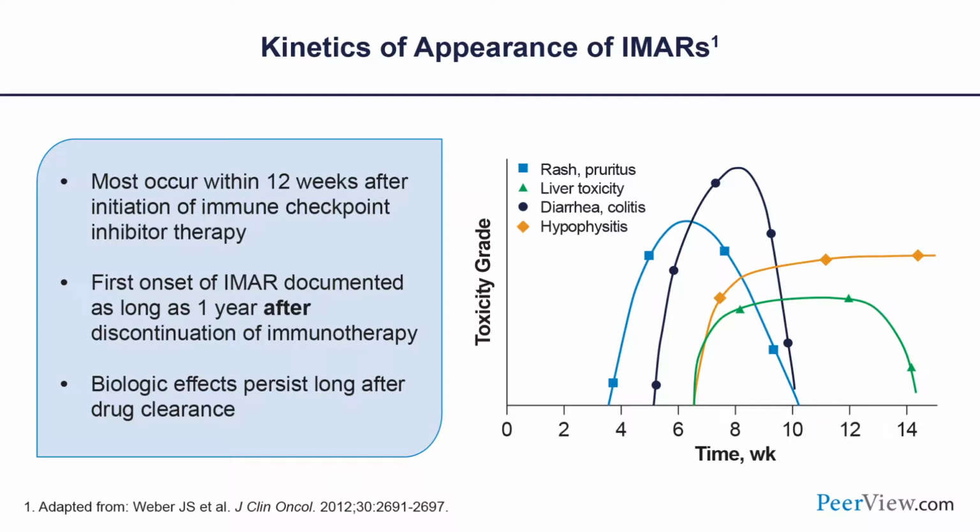However, in practice, we see that adverse events sometimes occur within a day or two of initiation of therapy and might present up to a year after discontinuation of treatment. The biological effects of immune checkpoint therapies persist long after the drug has been cleared from the body. We also make sure that patients know the names of the therapies they are receiving. Because the drug names can be unfamiliar, we provide wallet cards that contain those names and our contact information.